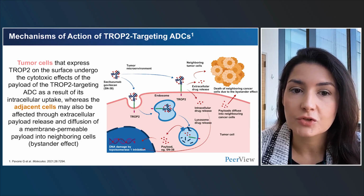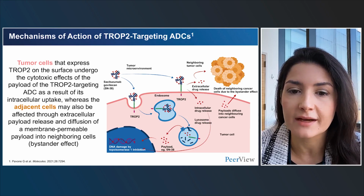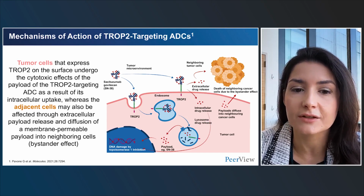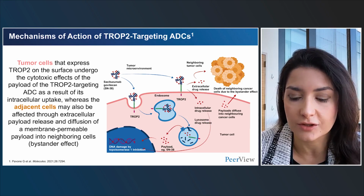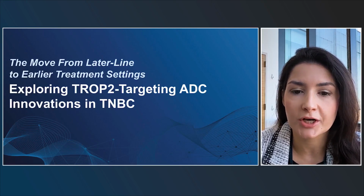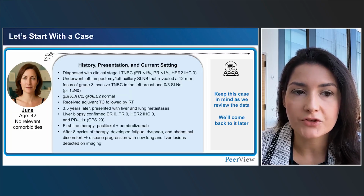But for many of these newer generation antibody-drug conjugates, that payload is membrane permeable, meaning that it can exit the cancer cell and enter adjacent tumor cells that may not necessarily express the target of the ADC in the first place. And that is the so-called bystander killing effect of the antibody-drug conjugates. So we'll start first by learning about TROP2-targeting ADC innovations in triple-negative breast cancer. And we'll start with a case.